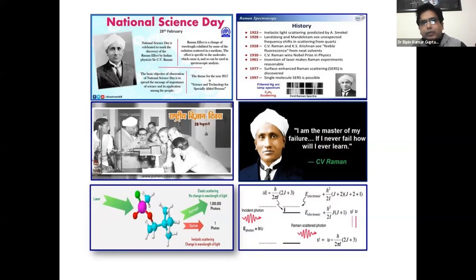So if you see 1923, inelastic light scattering was predicted by Smekal, and then a landmark started for how the frequency is going to shift. And at the same time C.V. Raman was also working. What I'm trying to show with this history is that, even though there was no internet and no such communication, the mindset of the people was to work on science at the frontiers. And after independence, our mindset changed, and we are trying to work behind the world science. So this is a big difference.